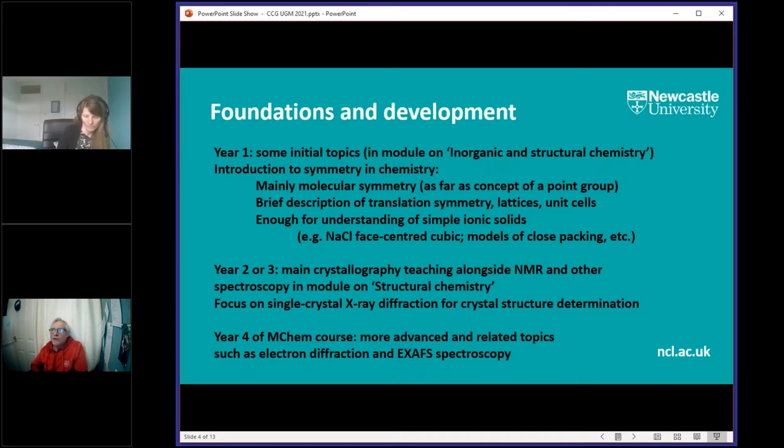And we went as far as them knowing what a point group was, but not actually applying anything. That waited till second year. But within that, I was able to introduce a very brief description of how symmetry is different when you get to the solid state, because you get translation symmetry. So we got the concept of lattices, we got the concept of unit cells, we didn't derive them, there wasn't time. And it was just enough for them to be able to understand what was in the rest of their inorganic chemistry, including simple ionic solids such as sodium chloride and close packing models.